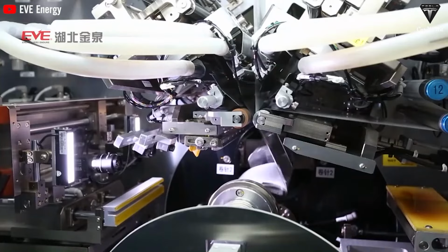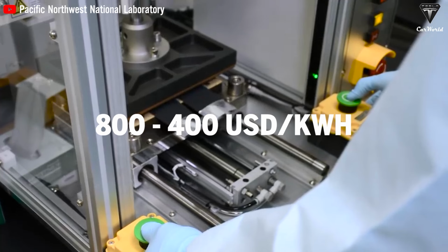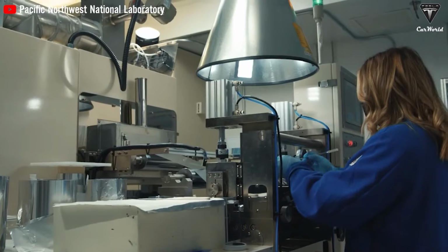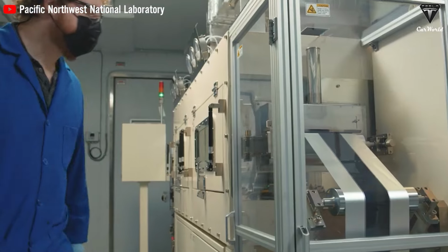The price of Toyota's solid-state batteries is estimated to range from $800 per kilowatt hour to $400 per kilowatt hour by 2027. With liquid electrolyte batteries currently costing around $156 a kilowatt hour, that creates a significant manufacturing cost issue.